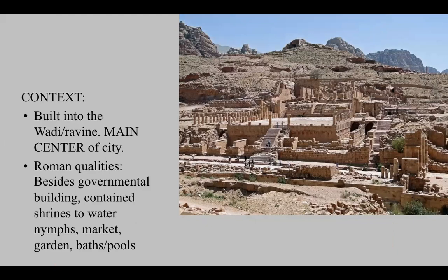Okay, so it was built into the ravine, or what they call the wadi, which was the main center of the city. And just like any other typical Roman city, Trajan and the following emperors, when they took control of this, they brought Rome to Petra. So they had shrines to water nymphs, they had markets, they had gardens, they had baths, they had pools, which is pretty impressive in such a dry place.